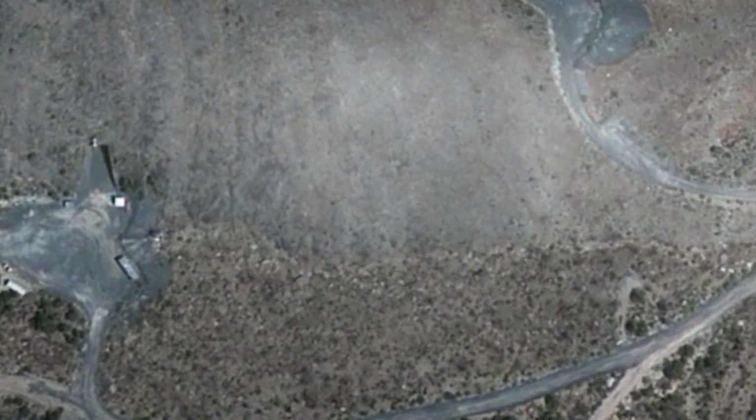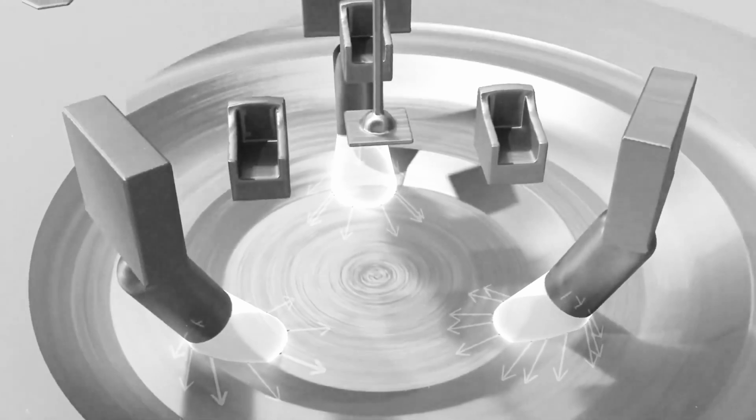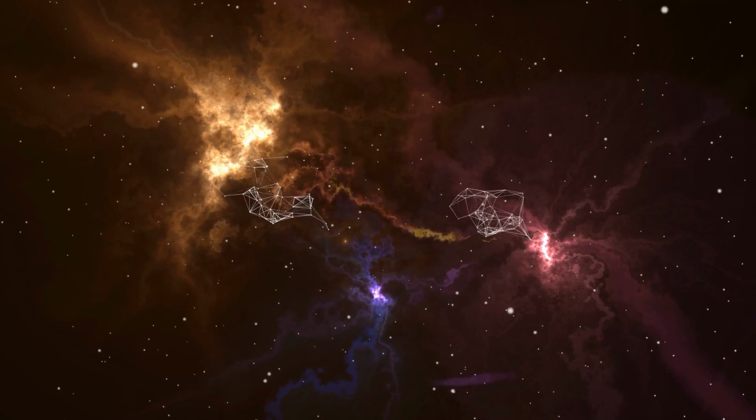According to Lazar, these spacecraft defied the laws of physics as we know them, using anti-gravity propulsion fueled by an element unknown to science, which he called element 115.